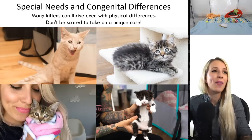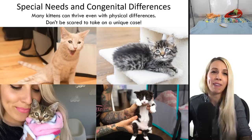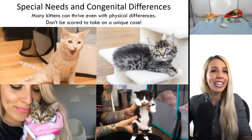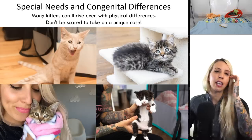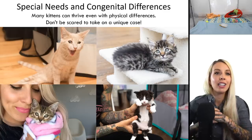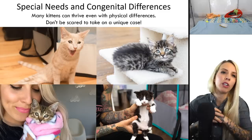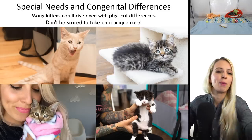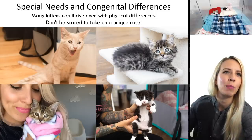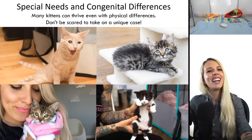Okay, the last thing I want to say, and I'm not going to teach you about all of these congenital differences. I wish I could because this is one of my favorite things. But there are kittens who have medical conditions that they can just live with or you can help them with, more like special needs and congenital differences. And that's the case with the kittens up there that we were looking at, Spinach and Chickpea, who still are just sleeping. They've been very, very tired this whole time, which is normal for their age.